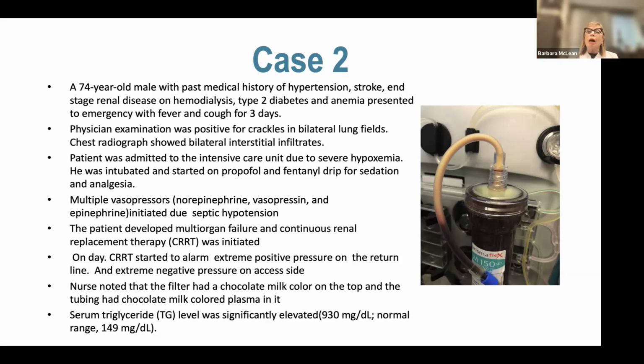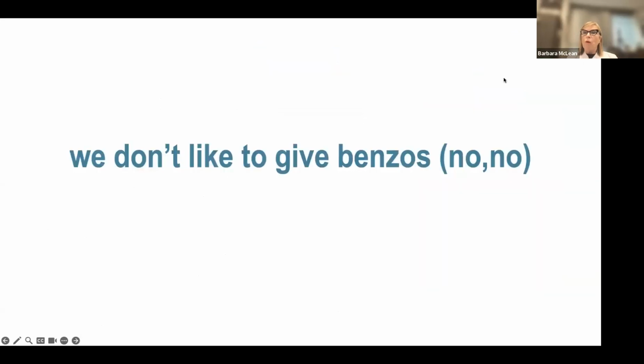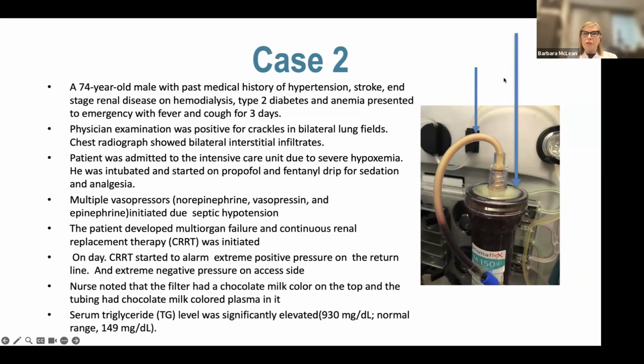This was very common in the older manufacturing of propofol, where the triglyceride or lipid level was much higher than it is now, but it is still transported via lipids. So it's something we're always going to be aware of when we're giving propofol. So you can see very significantly that little fat layer and the chocolate milk in his tubing.